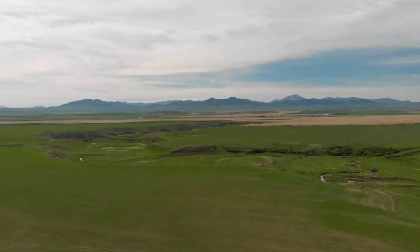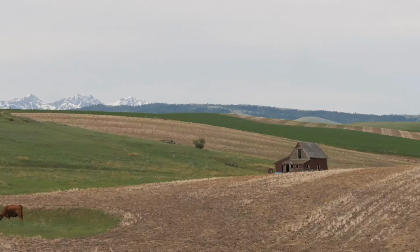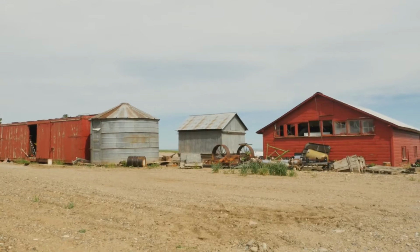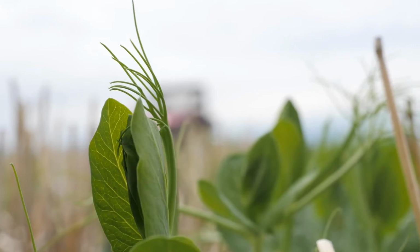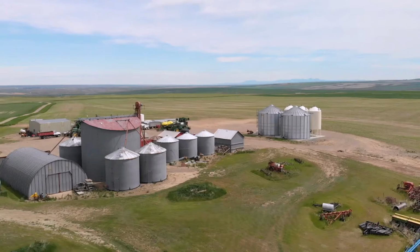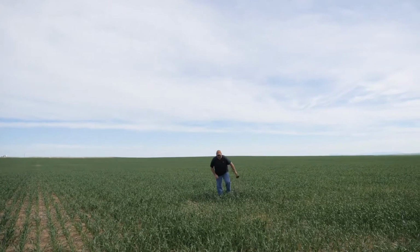Being a farmer, to me, it's providing food for the world, trying to do your part to give everybody a sustainable food source. My name is Brent Hanford, live in Fort Benton, Montana. I grow hard red winter wheat, hard red spring wheat, peas, chickpeas, some lentils, a little barley thrown in now and again. I was born and raised in Fort Benton, where we still live. Grew up on the farm I'm farming today.